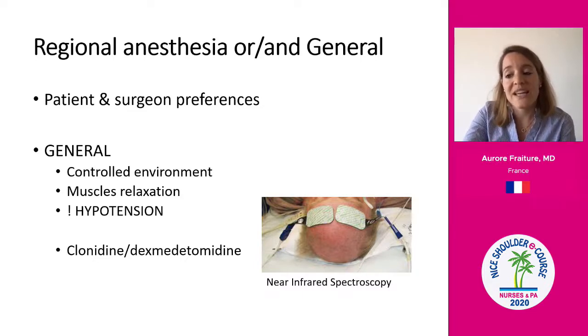So the drugs used are remifentanil and propofol for induction, intubation, and sometimes neuromuscular block. For the maintenance of general anesthesia, sevoflurane is used. And I use clonidine.